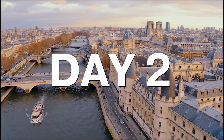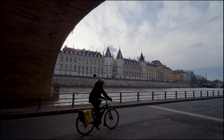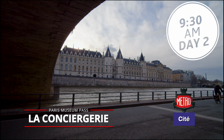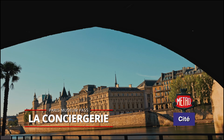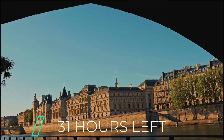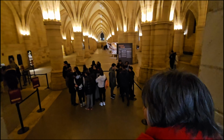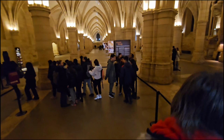This is the Conciergerie. This is the palace that was built by the first king of France, King Clovis, back in the 600s. And it later and more famously became a prison during the French Revolution. This is where Marie Antoinette was kept until they took her to the guillotine. Coming here is 14 euros without the pass. And it's open from 9:30 to 6 p.m., 7 days a week. And it takes about 30 minutes to an hour. So it's not a big time commitment to be here.